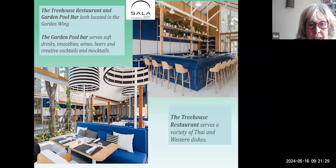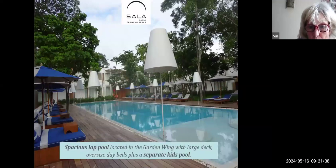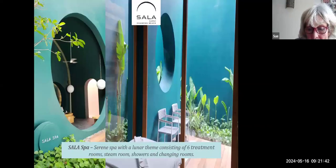And then we have the separate garden wing, restaurant and cocktail bar, and then another second pool with a second kids pool. This is a spa. Again, it follows the lunar theme with six treatment rooms.